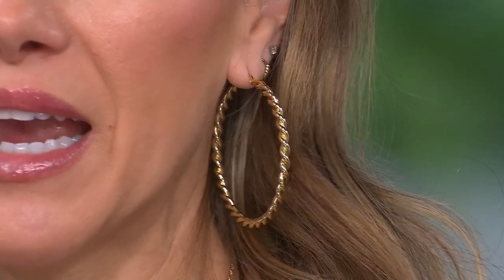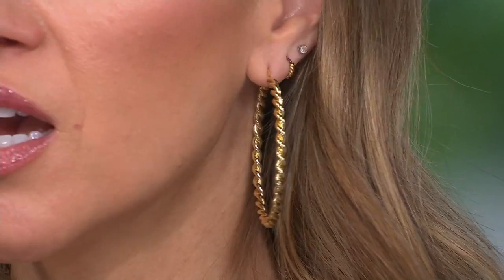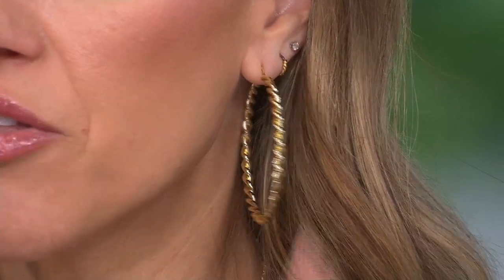And you guys know I love hoops, but I don't like the hoops that weigh you down. I want something that's gonna move with me, that's gonna sparkle and shine, and I like variety. Same way as I change my fragrance, I change my handbag, I change my shoes, I change my lip color, you change your earrings. So you're getting three of these.